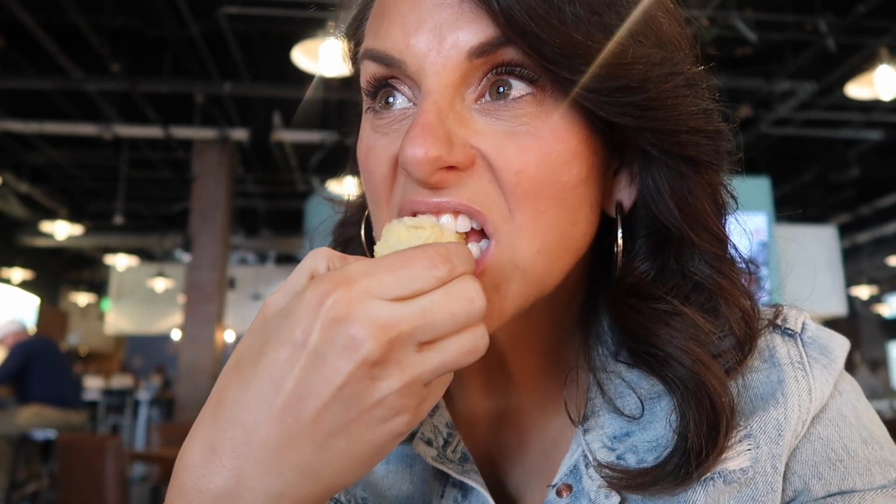I'm gonna rate it a 6 out of 10. The flavor is good, it's a little dry. Cornbread is like one of my favorite foods. The top is better. That like soft top is better.